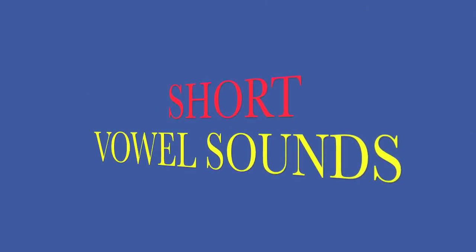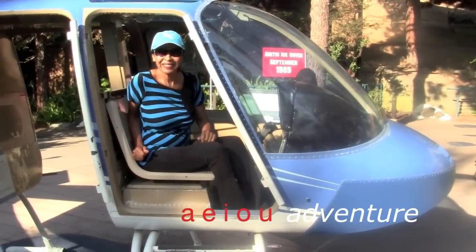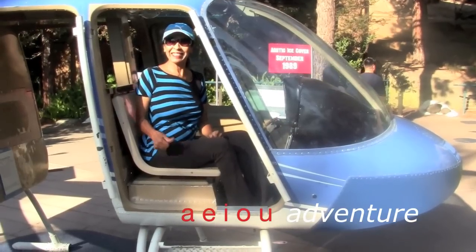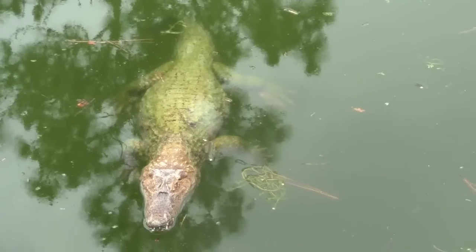Short vowel sounds. The sounds are a, e, i, o, and u. Boys and girls, on our adventure, I'm going to introduce you to names of animals that start with a short vowel sound or have a short vowel sound somewhere in their name. So, are you ready to have some fun?